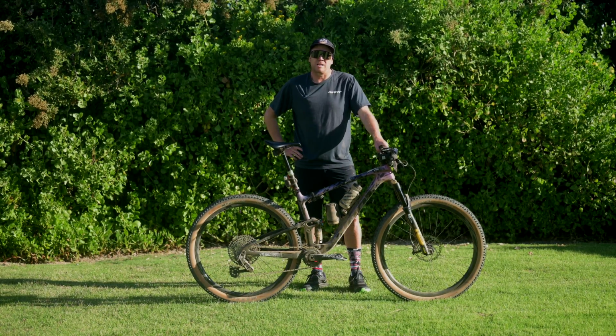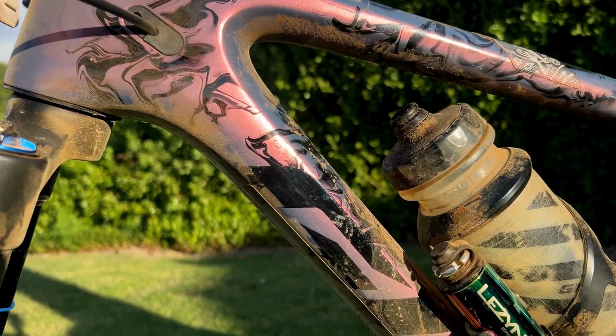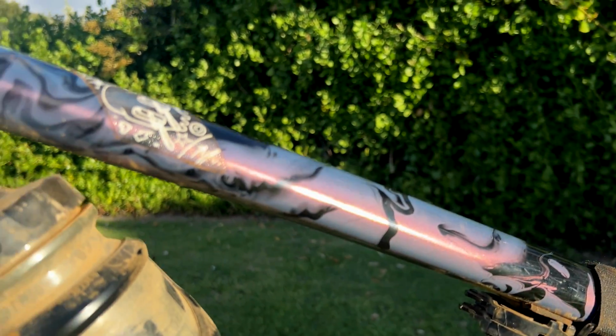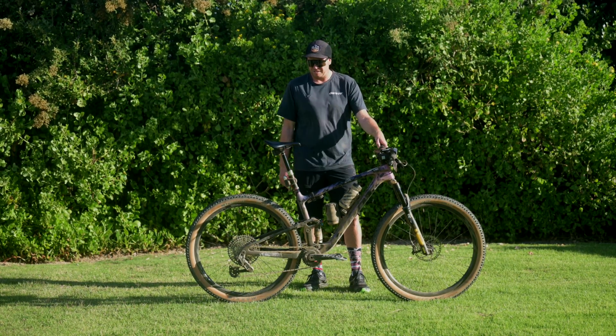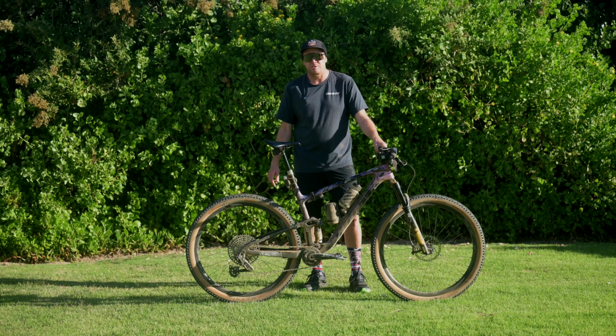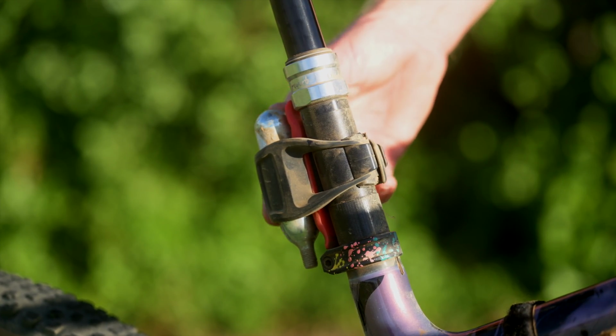Just crossed the finish line of the 2024 Absa Cape Epic, and this is my Giant Anthem Pro 2 Advanced carbon Smoke Spray work. What I'm going to do today is just go through a couple of the gadgets and a couple of the parts on the bike, just to show you how my bike was kitted out for this year's Cape Epic. I keep my CO2 canister on the seat post.